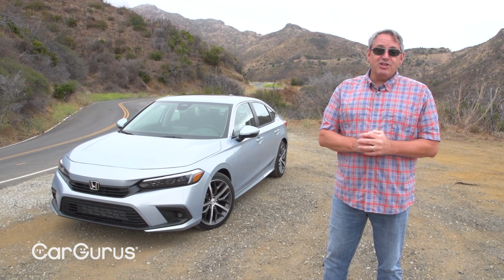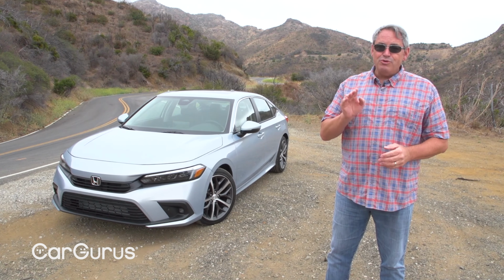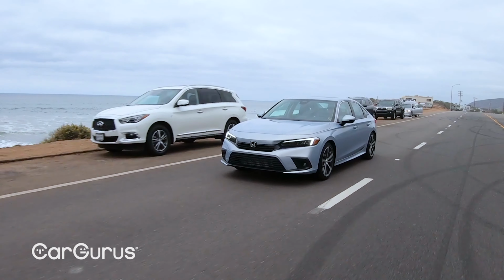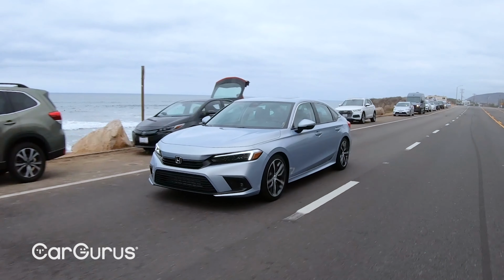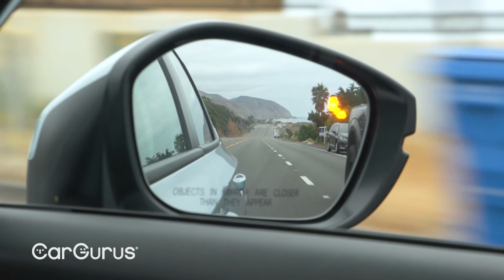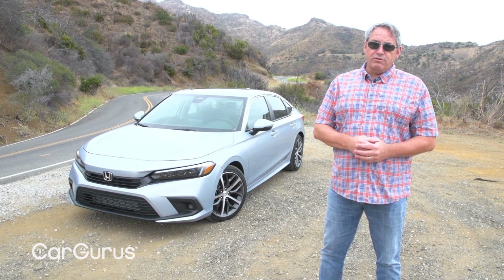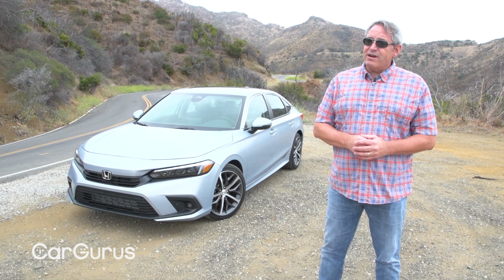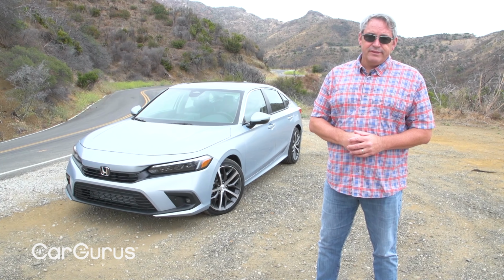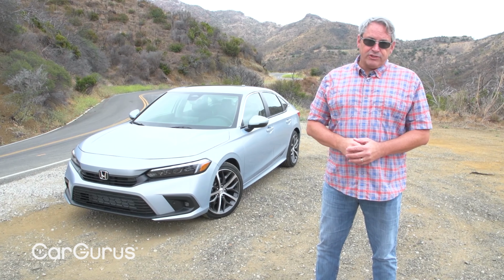Now, if you happen to know my opinion of Honda's previous camera-based lane watch technology, you know I was not a fan. Privately, I called it lame watch. For 2022, Honda ditches it in favor of a proper radar-based blind spot warning system that works on both sides of the car. Studies show this technology is very important for reducing collisions and making roads safer, and yet Honda doesn't offer it on the versions of the Civic it expects to account for 70% of all sales. All right, I can't make any sense of that decision, so let's move on to the driving impressions.